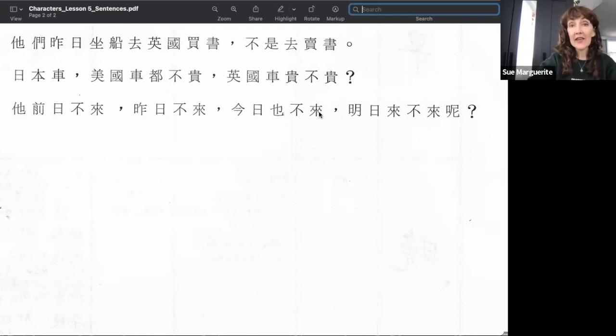So if we're translating it into Cantonese, it would be: 前日唔嚟，琴日唔嚟，今日都唔嚟，聽日嚟唔嚟呢? The proper pronunciation of this character here would be more of an N sound, ne, but a lot of people just say le, right? 嚟唔嚟呢? Okay, so that's going to be your Cantonese, and that's what we emphasize: what you're going to be speaking in conversation with people all the time. Like 佢前日唔嚟，琴日唔嚟，今日都唔嚟，咁佢聽日嚟唔嚟呢? Like that, okay? So we go through that as well.